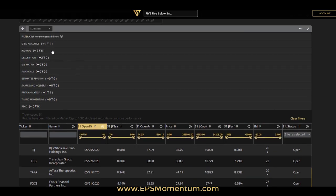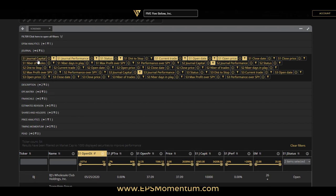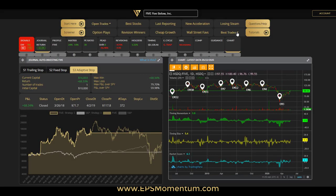And you can also compare strategy 1 to strategy 2, which one is more effective than another, by clicking and displaying all those columns here. The other thing is you can click on best trades, and that will bring you all the trades that have been done over time on all three strategies, strategy 1, 2, and 3, and that is truly super useful for you to find all the good ones and the bad ones as well.